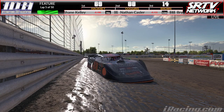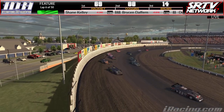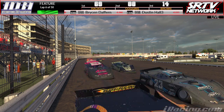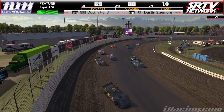And Trace Williams says, go 69, get that W, son. And right now he is on track to get a W, still out front by 1.5 seconds over T.J. Coggins. JD Brown still in third, Cole Harvey still in fourth, and Lucas Chowning still in the fifth position there.